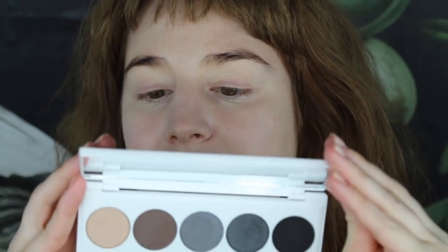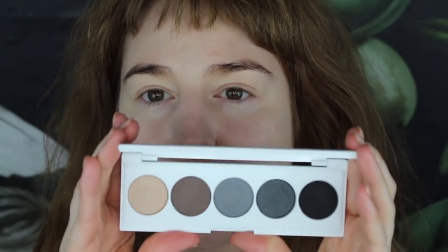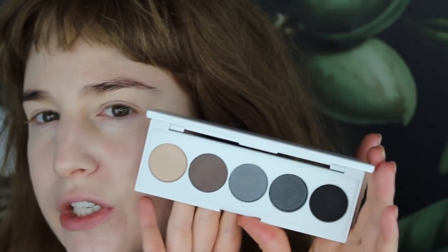Ofra sent me this little 5-pan palette. It's called the Signature palette in the shade Irresistible Smoky Eyes. I feel like they just came out with a bunch of little 5-pan palettes like this. And I love this one because it has a glossy matte black. It's like a shimmery charcoal that really has a glisten to it. And I want that all over my lids.